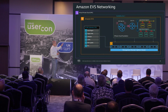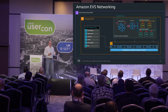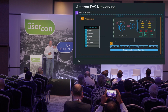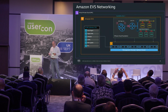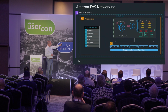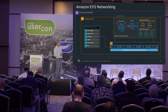Now we're going to dive in deeper into the network constructs that's within EVS. So the VLAN subnets, host management VMs, vMotion, vSAN, NSX uplink, these are VLANs that need to be deployed as part of your EVS automated deployment mechanism. So when you go to the console, you select the region, you select the number of hosts you want, minimum 4, maximum 16. You provide the console with some CIDR ranges for you to build your environment, but once you've done that, it deploys all this for you. It takes about a couple of hours.